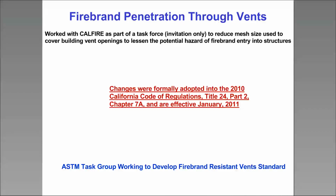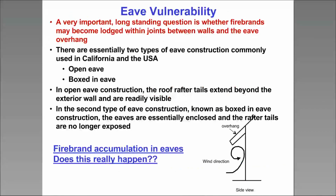But right now, ASTM is still working very actively on developing this firebrand test standard. And obviously the ASTM process is an open process. Anybody who's a voting member could vote. So it's not clear when the standard will pass, but it's something that's actively being worked on, trying to come up with that type of methodology.